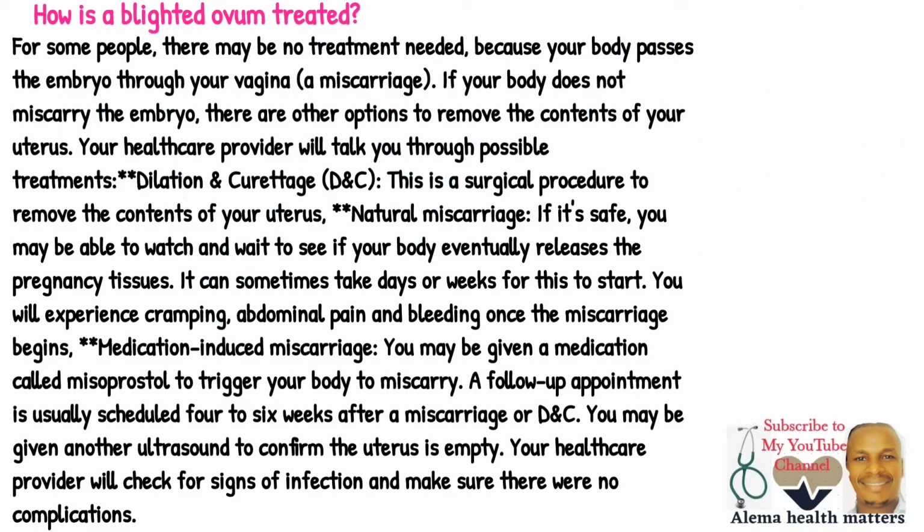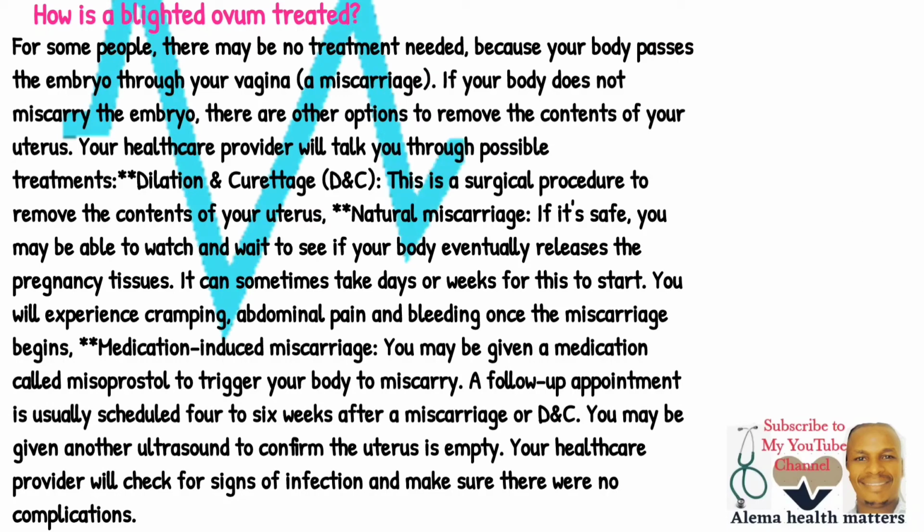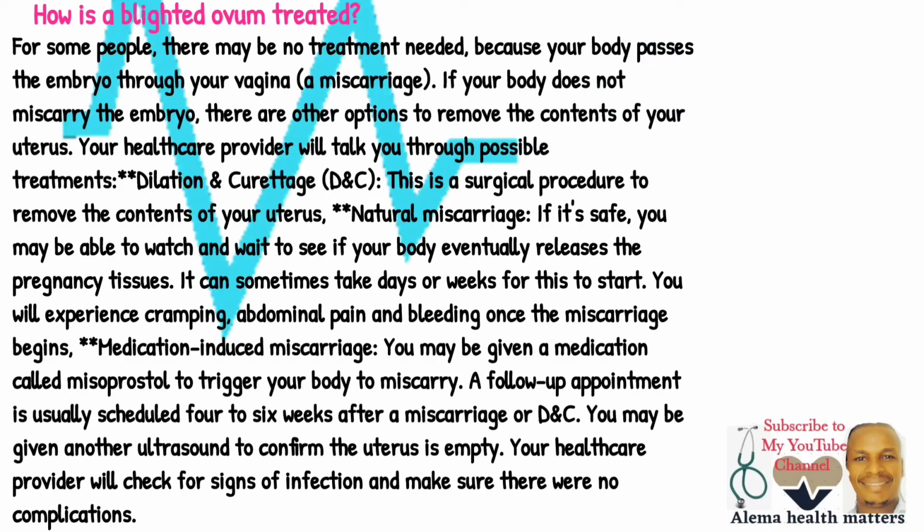A follow-up appointment is usually scheduled 4 to 6 weeks after a miscarriage or a D&C. You may be given another ultrasound to confirm the uterus is empty. Your healthcare provider will check for signs of infection and make sure there are no complications.